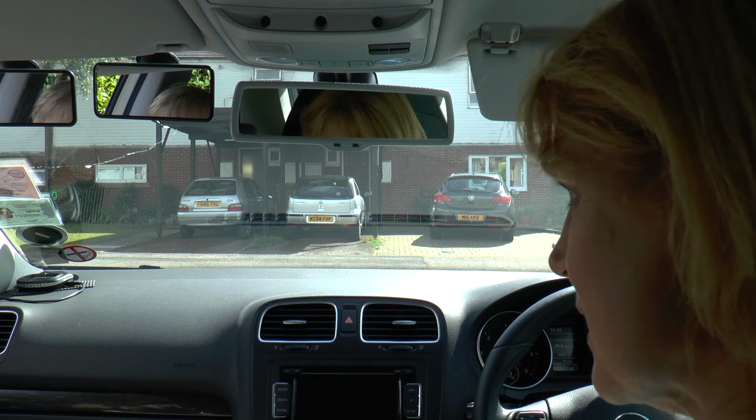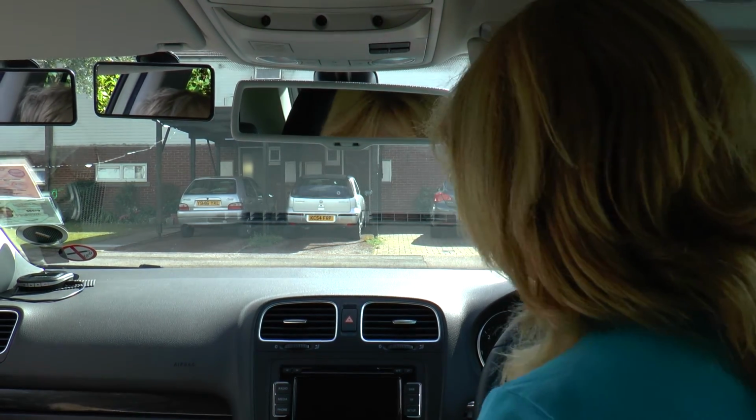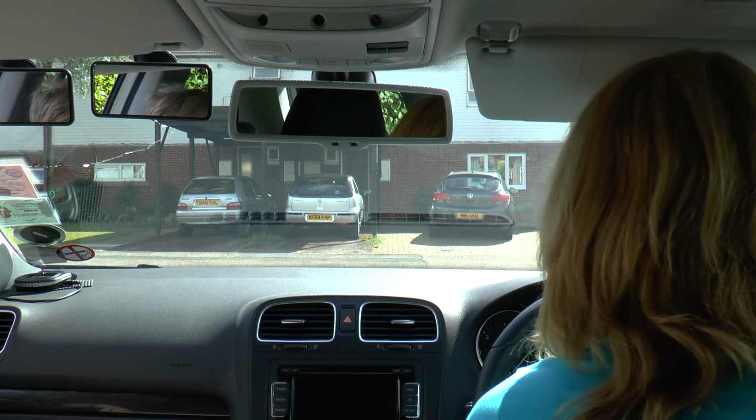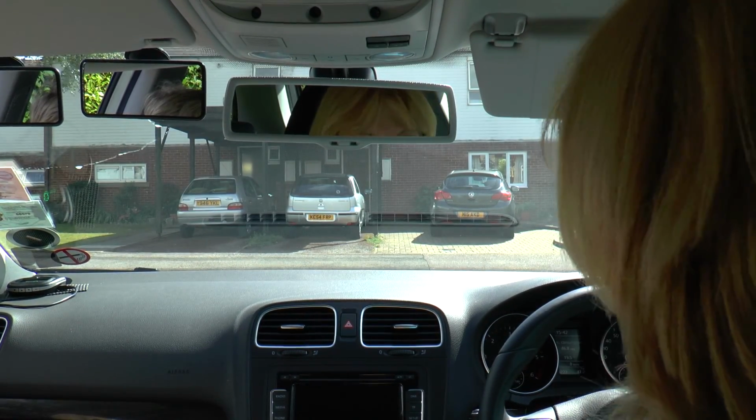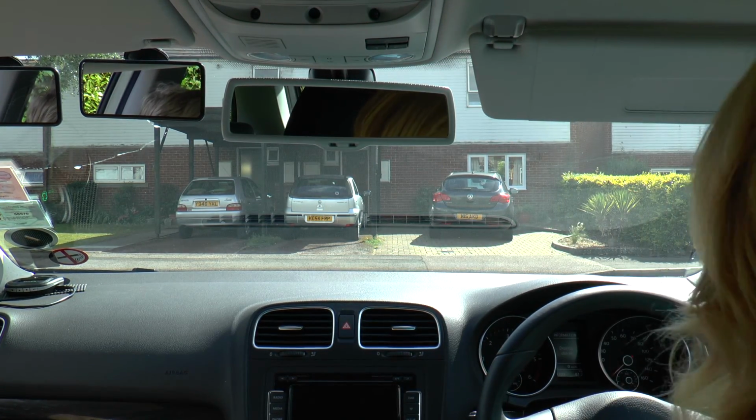We're going to check our mirrors when we're slowing down, speeding up. Can we talk about it on the move? Because I really don't have a go at this. Okay, so what we'll do then is we'll go for a drive, and then we'll put it all into play.